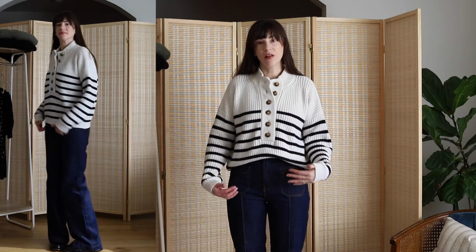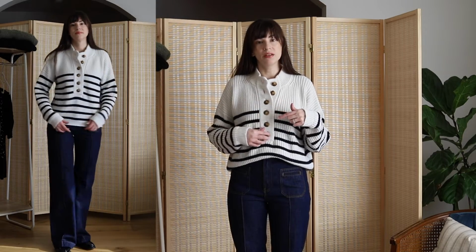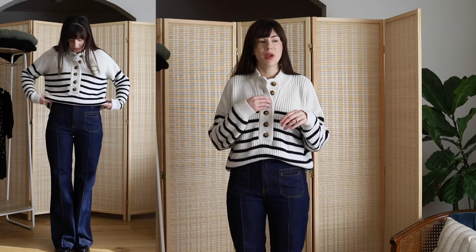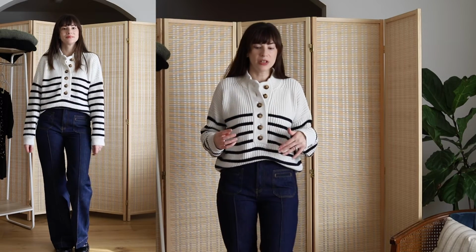It comes in other colors, and all of the other colors I believe have different style buttons, which I thought was interesting. So I think the black version has gold buttons. The red version I think maybe has matching buttons. So you'll want to check each of the different styles because the buttons are different.